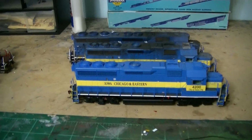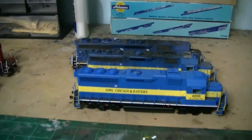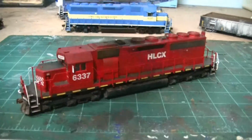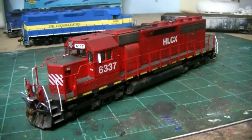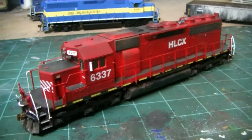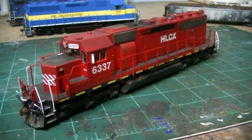Like I said in the beginning of the video, I have some things that I'll be selling to kind of get out of the way that I don't really use much anymore. And to start, I have the HLCX 6337. This is the HLCX SD40R that I did several years back. The paint on it wasn't that great, but I was able to weather it and kind of blend everything together. And after a multitude of details were added, it came out pretty good.